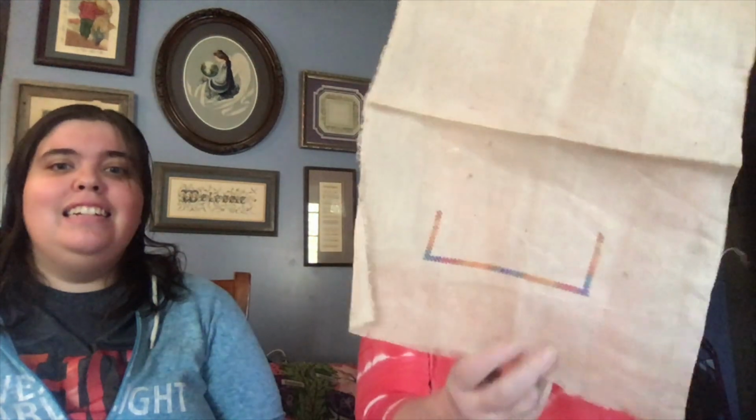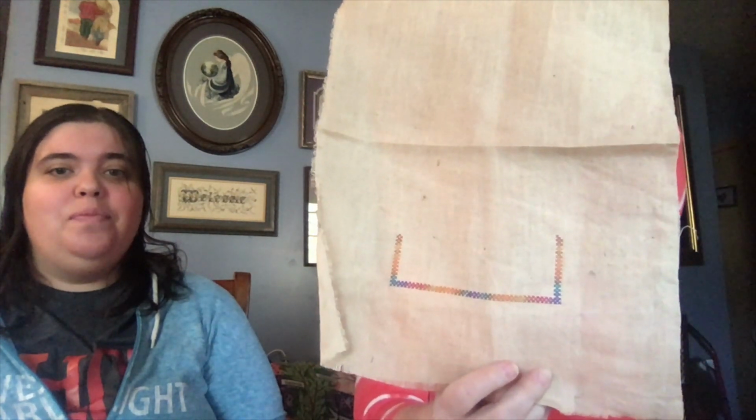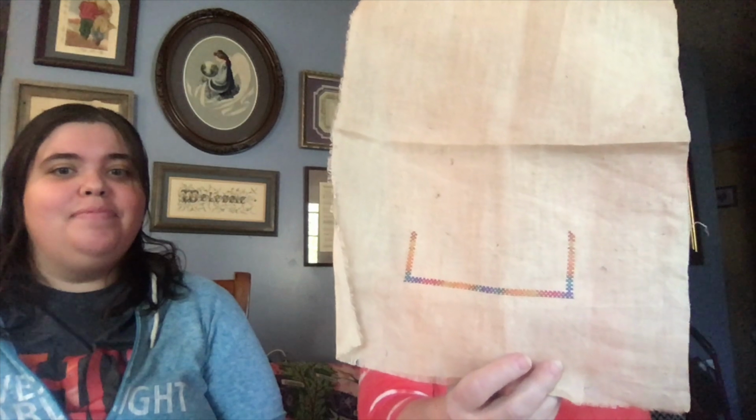Nope, the name was above it. So I started the border, and it's beautiful. It's Halloween confetti from Silken Colors, but I think it's too bright. Everybody was telling me, "Oh, just leave it, just leave it." I was one of those people.